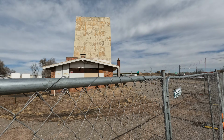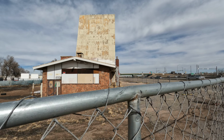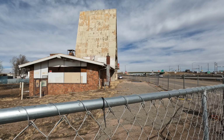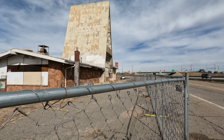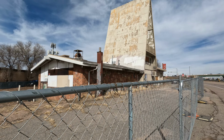Actually, I thought it used to be a KOA campground, because they have an A-frame sometimes on their campgrounds. Can't believe how noisy it is here.